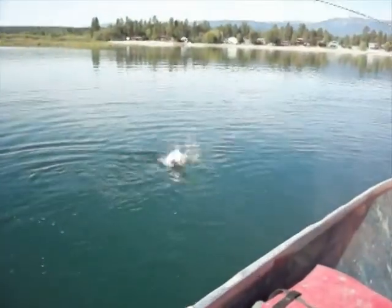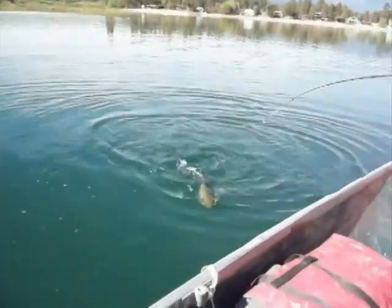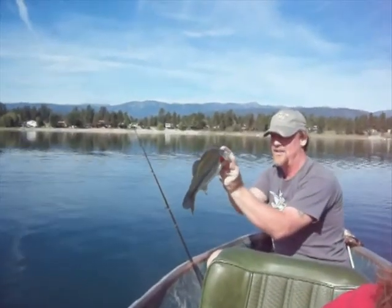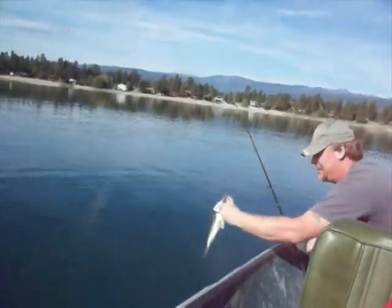Nice bass here in the fall. Fall fishing presentation for bass. Awesome. There he is. Nice. Texas rig. And now we'll show the release. Texas rig. Nice. Nice bucket.